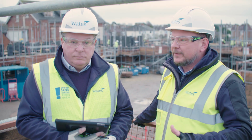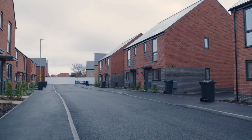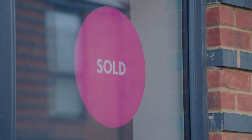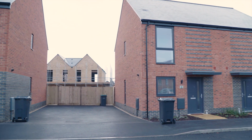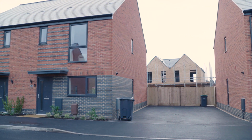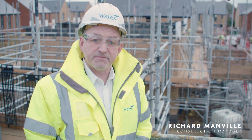The great thing about here is just before Christmas we moved people in, so we had our first occupations before Christmas. Gives you a really good feeling, meeting these people and the families, and actually seeing them living here on site. It changes the ball game dramatically, and it's lovely to see them settled in. It gives a really warm feeling.